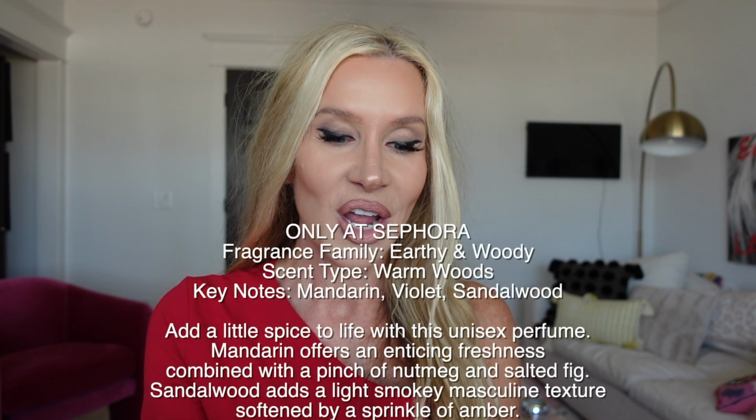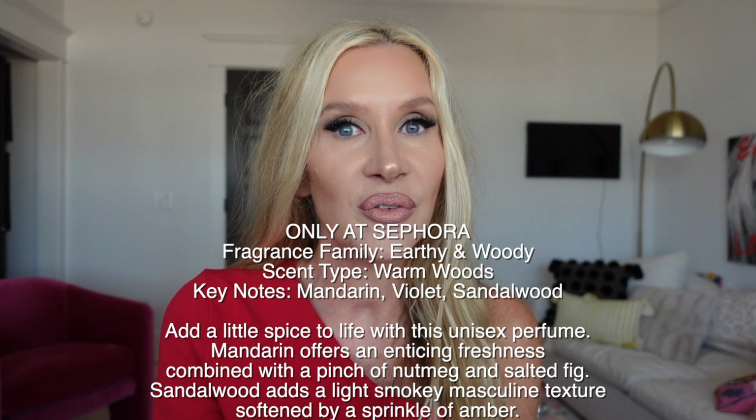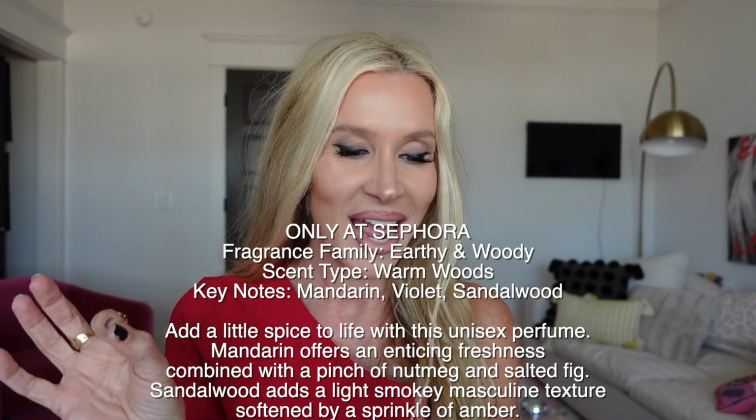So let me look this up really quick, because I bought the full bottle, so that sucker must have been good. And this is one of the clean fragrances at Sephora. They've been there a long time. But this is one of the reserve, the really nicer ones that tend to last a little bit longer. The concentration is a little bit stronger. Okay, this is earthy and woody, which is what I gravitate towards in the fall and winter. It's mandarin, violet, and sandalwood.